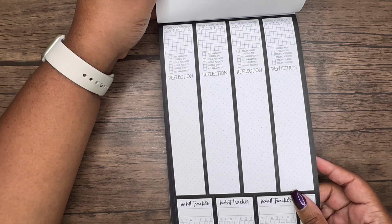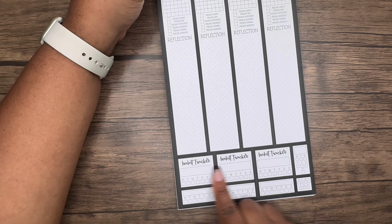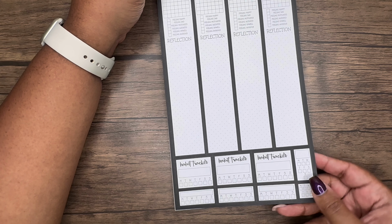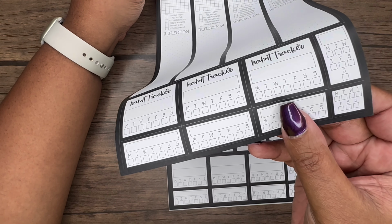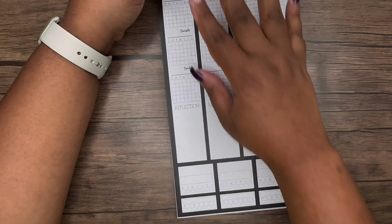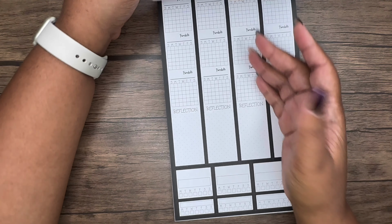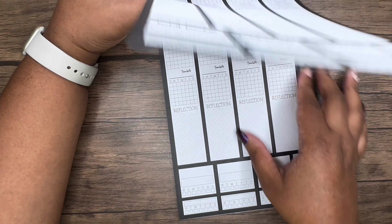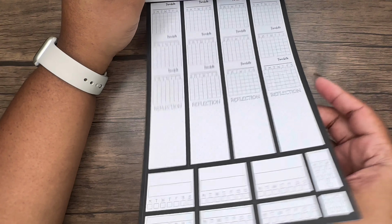So she gives us two of these. Oh, and then down here, we have these habit trackers. So love that. I love how she just gives us different variations. Like this would be cute in the mini, right? If you have a mini planner. So we might get more than that. I said two pages, so let's see. So this is one, two, okay. And then we have this one.